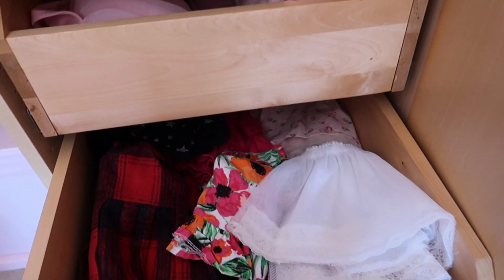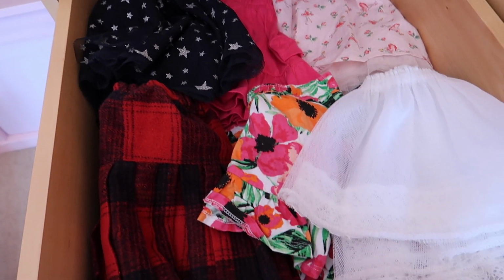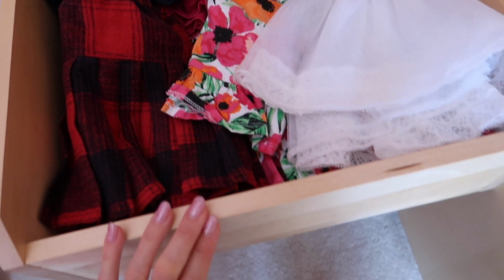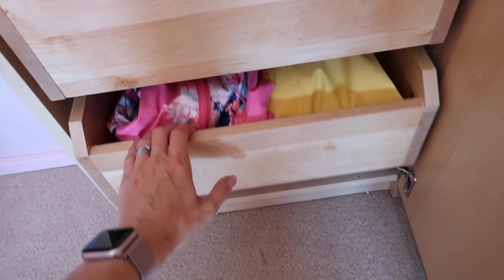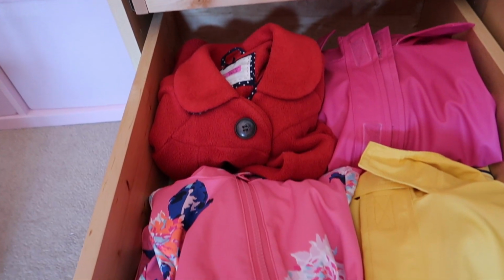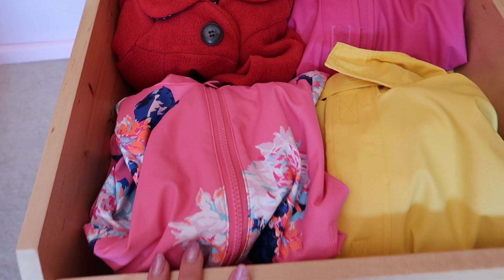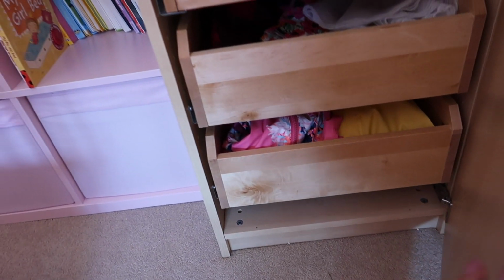And then in here I've put skirts just to thin out the hanging space a bit. I've decided to put skirts in a folded drawer way, just because they're quite fluffy and they take up quite a lot of width in the hanging space. Coats the same, they were quite bulky in the hanging space, so these four coats are now in a drawer rather than really squishing everything in her wardrobe.